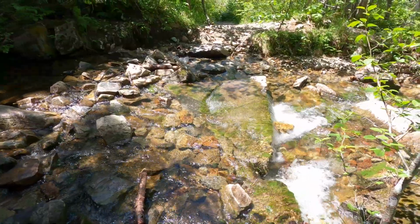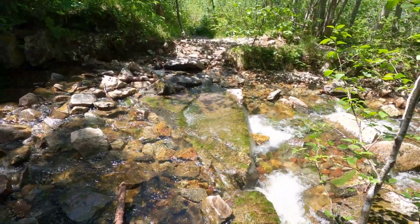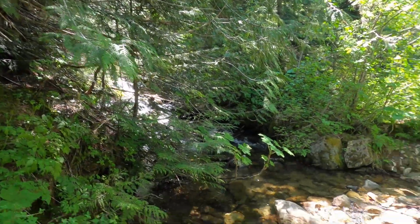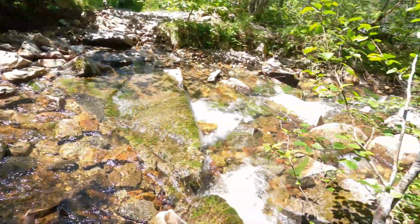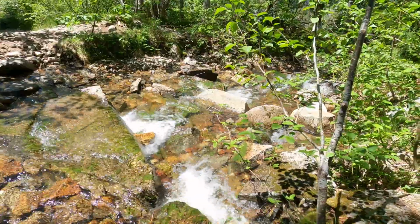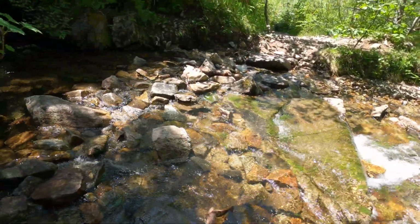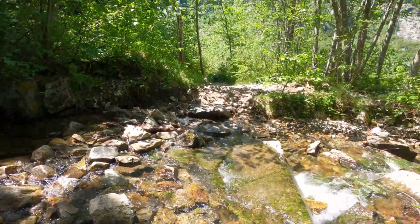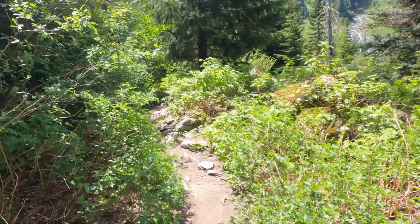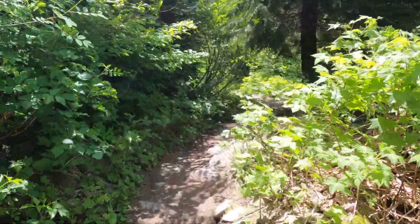That almost looks like an old road bed right there, that rock. Surely it's not. Oh, that is neat. Alright, I'm gonna pick my way across to over there. Alright, I think we are almost there. Might have 1/10 of a mile, maybe 2 or 3 minutes walking.